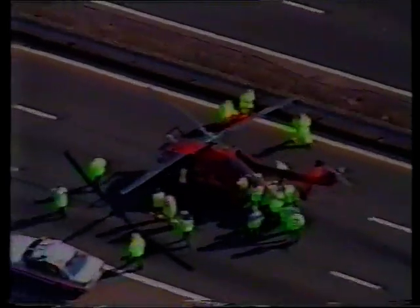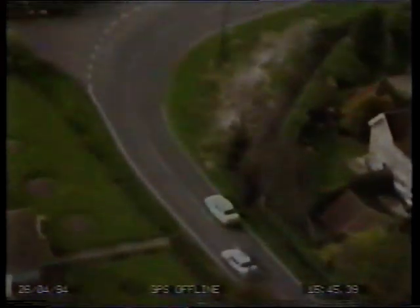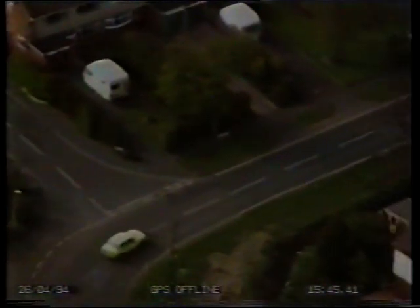This programme is devoted to the remarkable material recorded from police helicopters. Their work covers a wide range of activities from life-saving rescues to the pursuit of criminals on the run. Its sheer versatility and efficiency has made the helicopter an invaluable tool of modern policing.